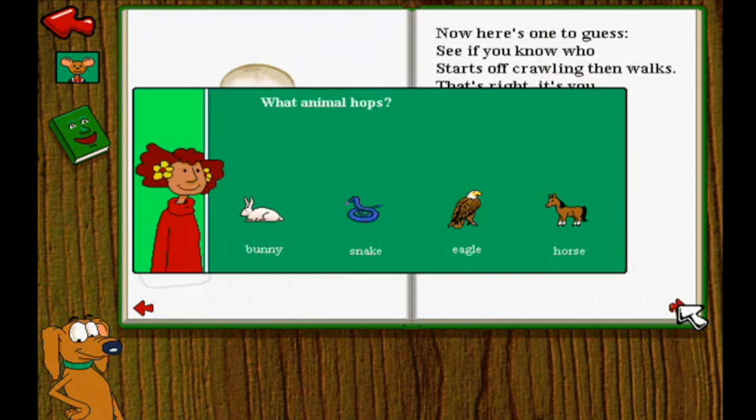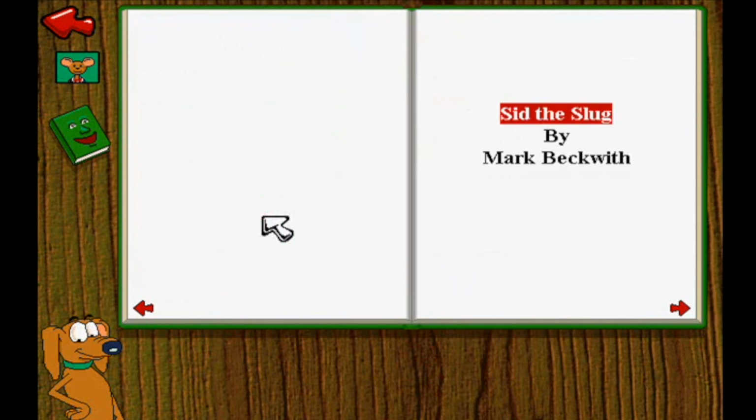What animal hops? Bunny, snake, eagle, horse. That's right!